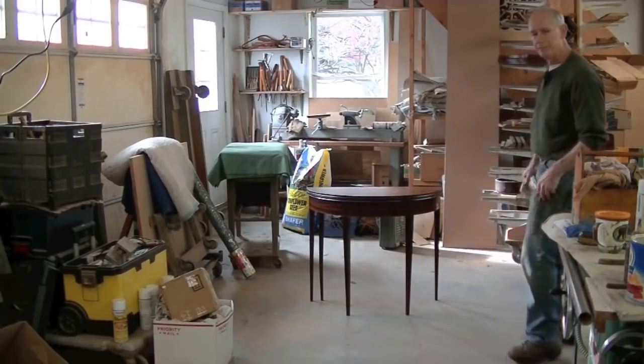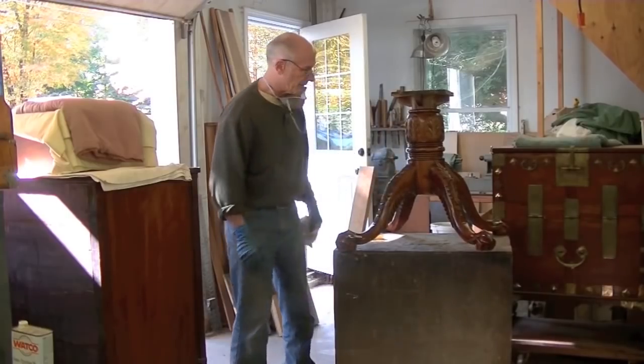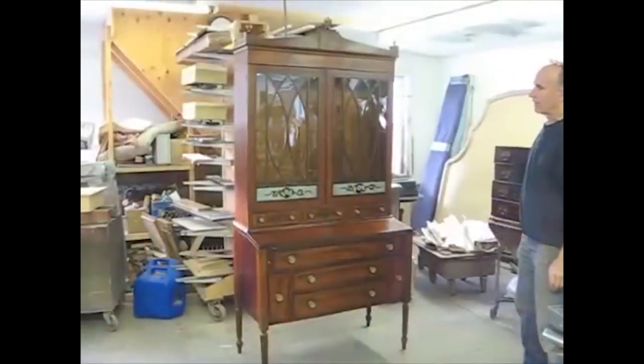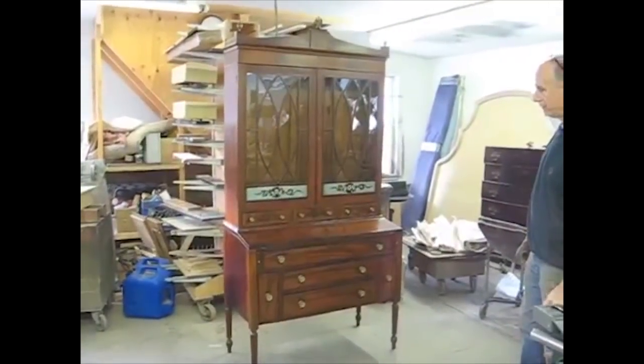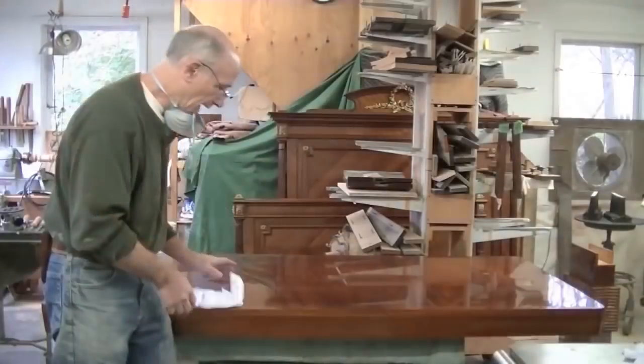Yeah, I think it looks pretty good. There it is. Looks pretty good. There it is. It's a great looking piece of furniture. And they look great. And ultimately, it came out really well and I'm happy with it.